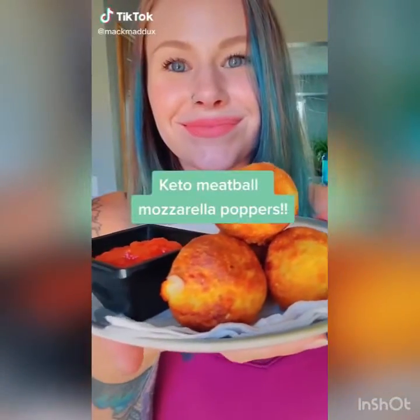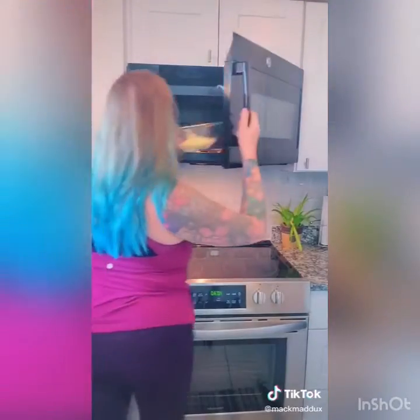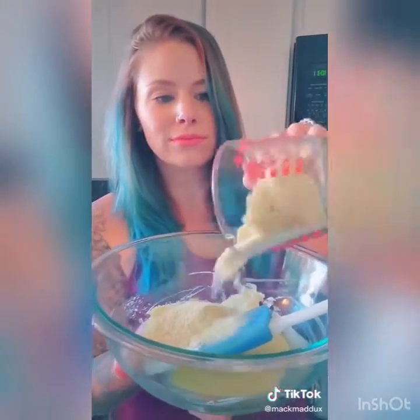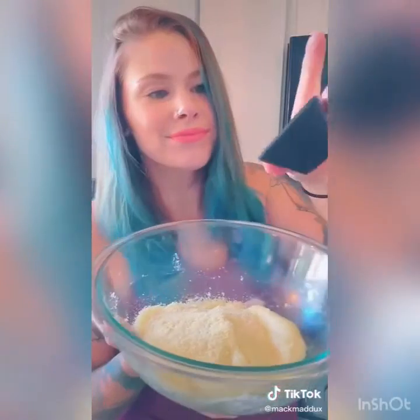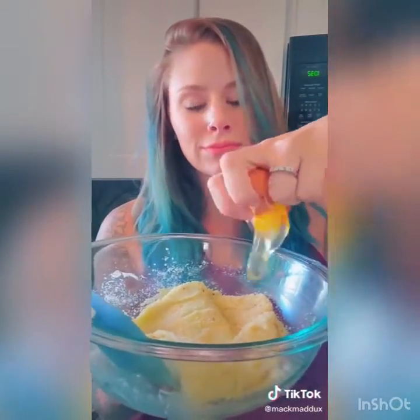Okay, I'm going to show you how to make these super delicious keto meatball mozzarella stuffed popper things. They're super satisfying. And they're less than 1 carb each, so you can't get better than that. In a bowl, add 2 cups of mozzarella and 2 tablespoons cream cheese and microwave that until it's melted. I do 30-second blasts. Add 3/4 cup almond flour in 2 batches and your seasonings. I did Italian seasoning, salt, and garlic powder. Add 1 egg.